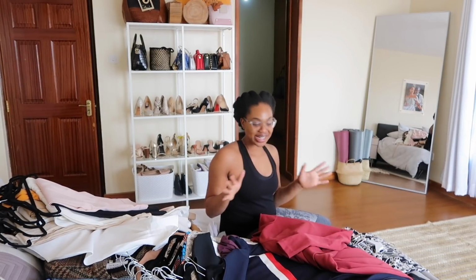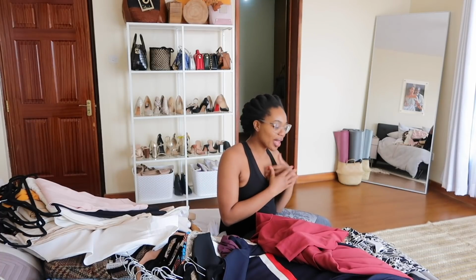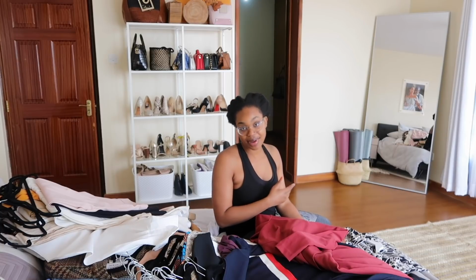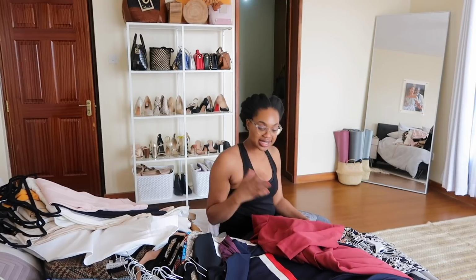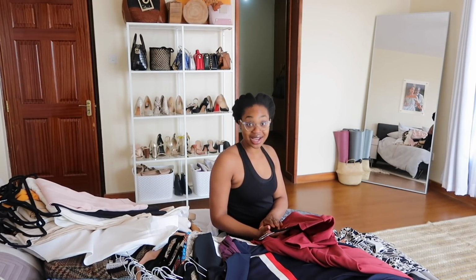I'm going to be using 2 different criteria to sort. One, does it give me joy? That's the Marie Kondo method. And secondly, is more practical. Either have I worn it in the past year, or do I see myself wearing it in the next 6 months? So those are the methods that I'm going to be using to decide all these things.